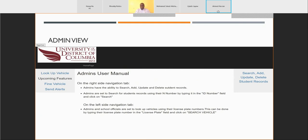And this is what you would see on the admin view if you were to log in as an admin. On the right side navigation tab, you would see search, add, update, and delete student record. While on the left navigation side, you will see looking up vehicle, which allows you to search for a vehicle using the license plate number.